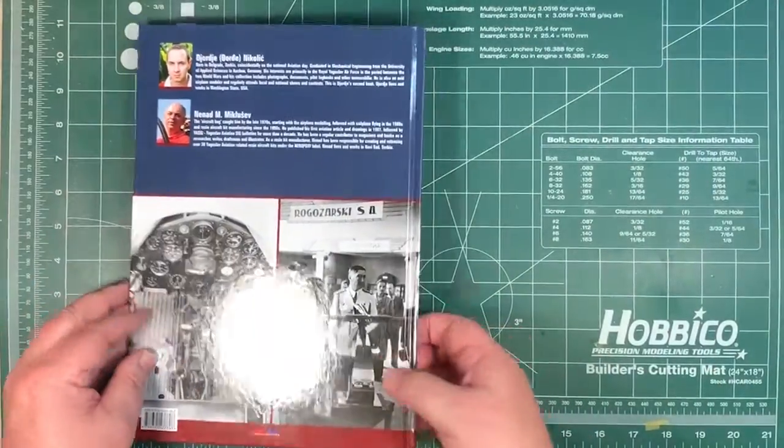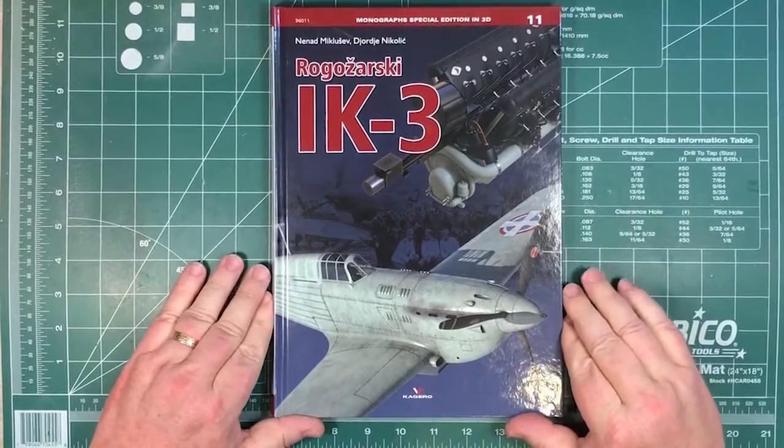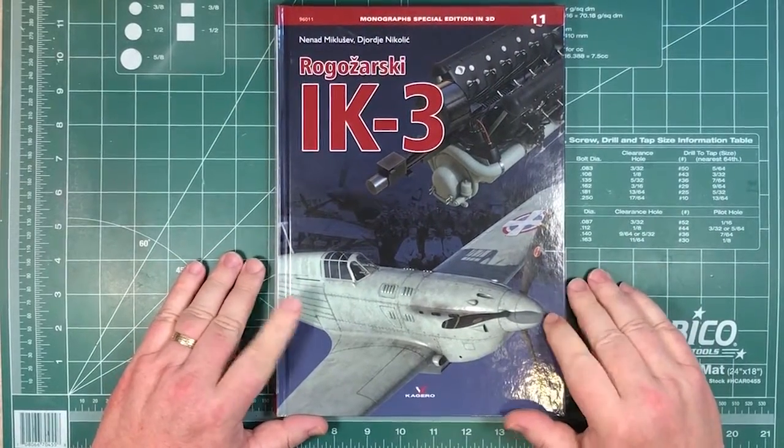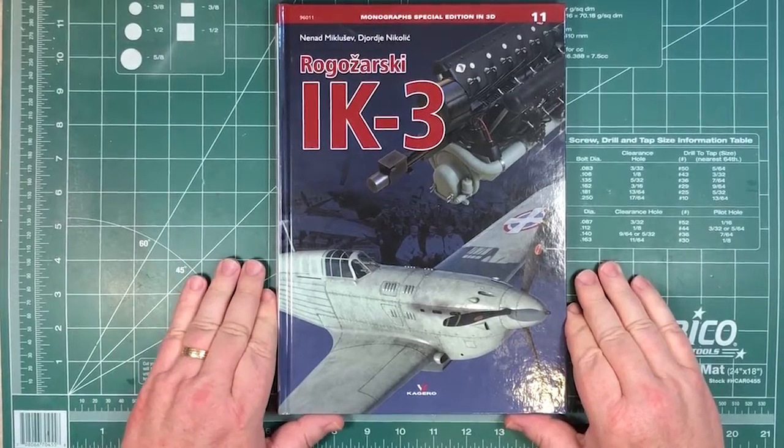And there you have it. Basically, if, should I say, unusual aircraft are your thing, or Yugoslav aircraft, then this book on the IK-3 will be a good addition to your library.